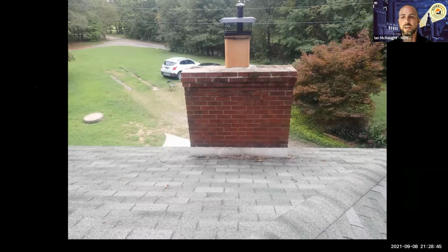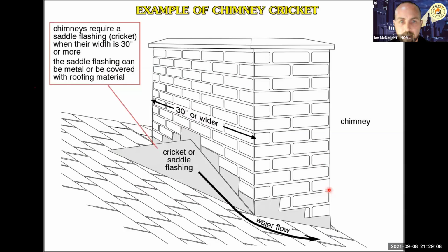It's also called a saddle flashing. Okay. And just a side tip for all you home inspectors out there, if you took a picture of this and you got home and you were like, oh, was that wider than 30 inches? You can Google the dimensions of your standard brick. And I believe it's like 8.5 inches or something. Count the bricks and determine how wide it is.